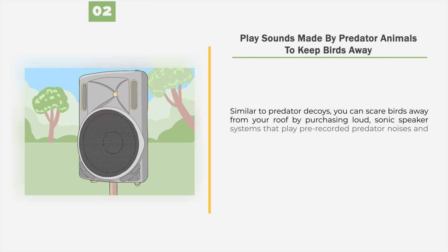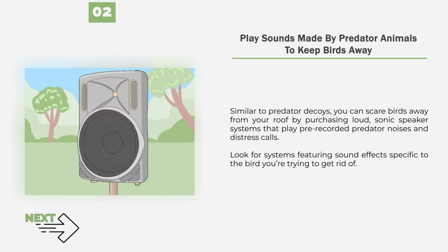Number 2. Play sounds made by predator animals to keep birds away. Similar to predator decoys, you can scare birds away from your roof by purchasing loud, sonic speaker systems that play pre-recorded predator noises and distress calls. Look for systems featuring sound effects specific to the bird you're trying to get rid of.